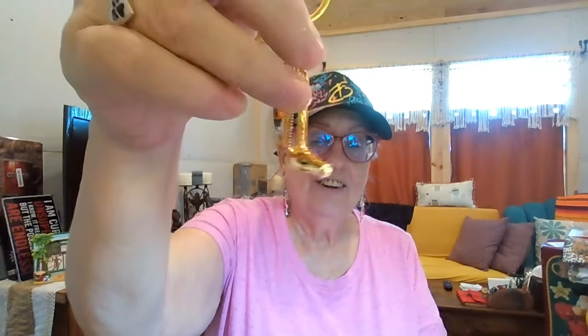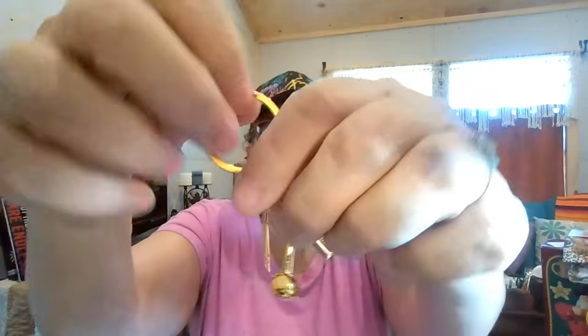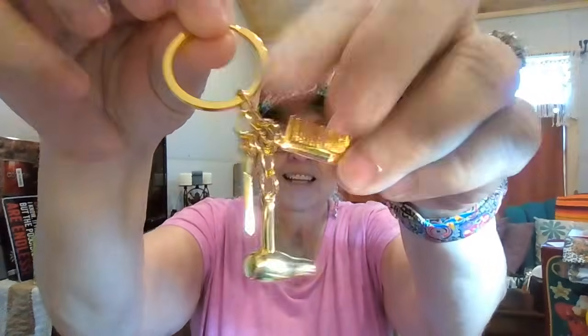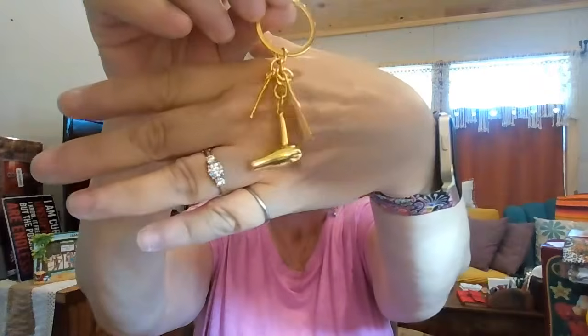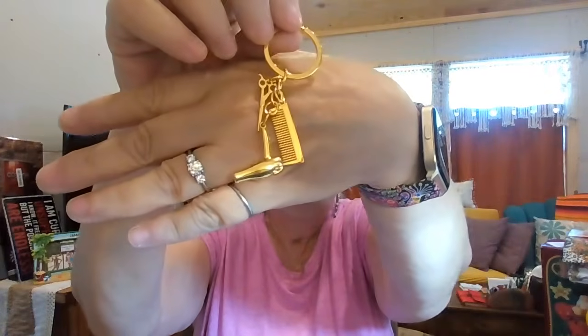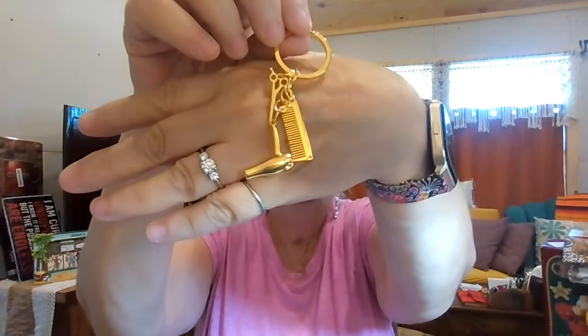This is something else he was planning on running, and I had to get this. This is a little keychain for hairdressers. It's got a little pair of scissors, a little comb, a little hair blower. This sells for $6.99. And I got this cute little set for $1.